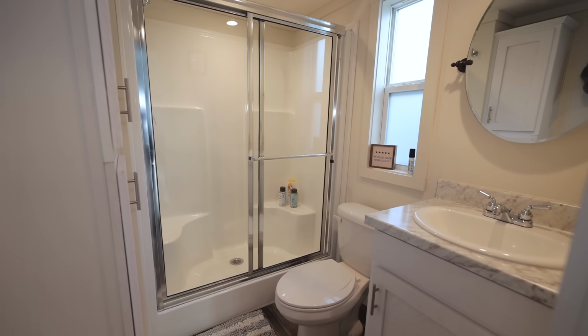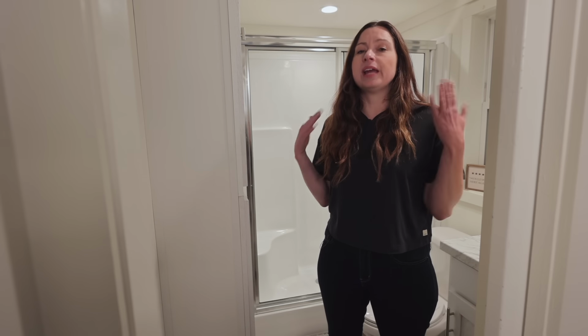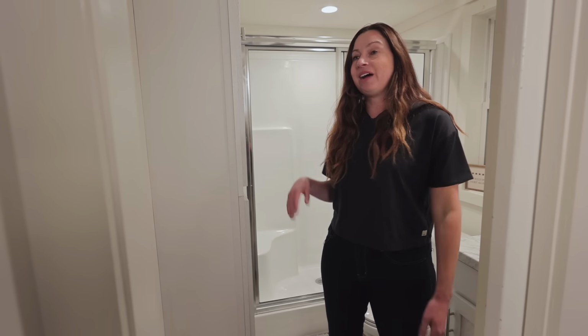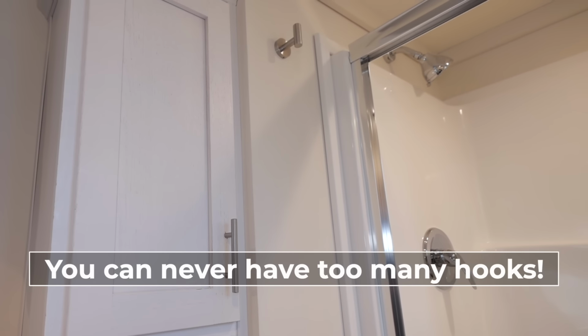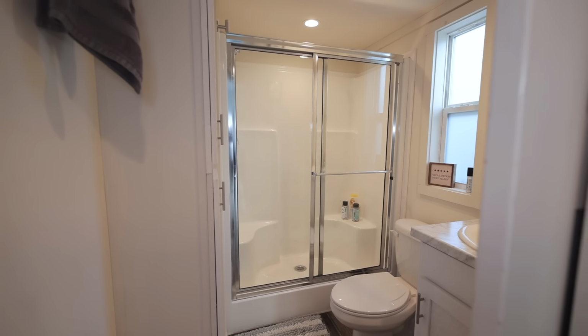And the last thing that would make this space better for full-time living would be more hooks. You can never have too many hooks. Having a place to hang your towel by the shower is nice, but you'll notice there's just one. And if there's a family living here or even a couple, you want a couple of those.